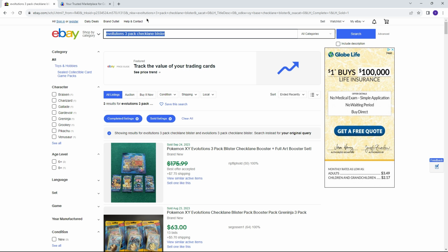Next, I got Chilling Reign 3-pack blisters. Those I literally got from Pokemon Center. You can still buy them, so I'm not going to go over those. Trick or Trade bundles, I got them for $17. You can get them. Are they on the Pokemon website right now? I don't know, but you can still get them.